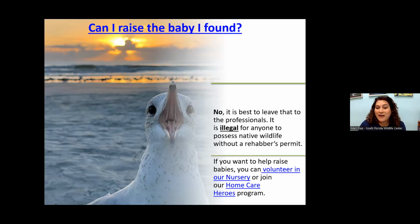If you do want to help us with babies, we have a wonderful volunteer program. The nursery is always taking in volunteers during the season. And we also have a home care program where we can teach you how to help raise them in the proper way and in a safe space. Like I said, we have all of the equipment necessary to be successful with this. It is definitely a process that requires a lot of time and dedication, but it can be really fulfilling and it can help us get these babies back to the wild.